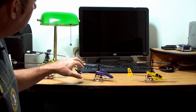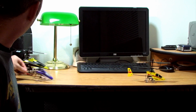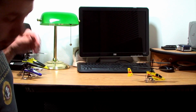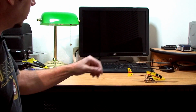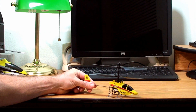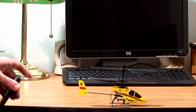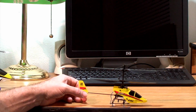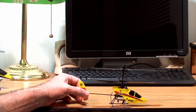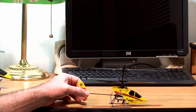All right, first up, I'm going to move the other helicopters off to the side for a moment so that we can feature one at a time. Okay, this helicopter is the Blade MCX. First off, it's from Horizon Hobby. It's part of their Blade series RC helicopters.